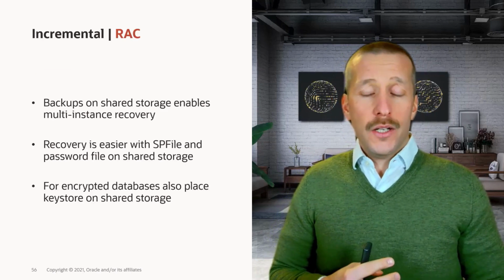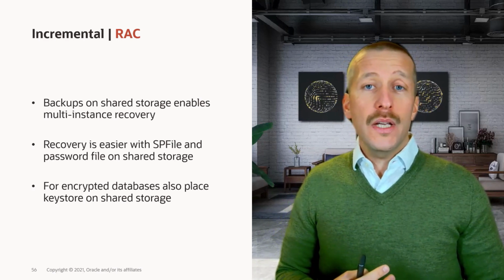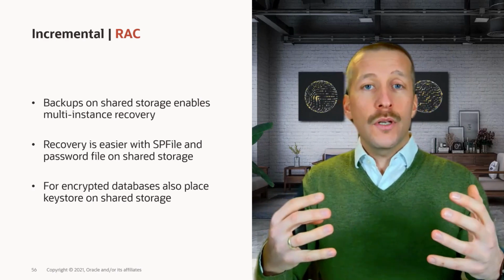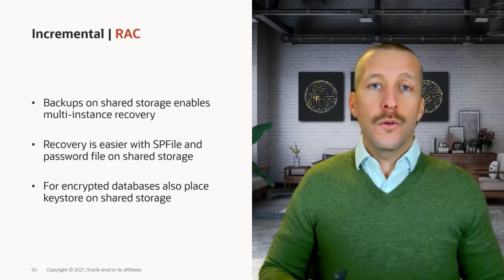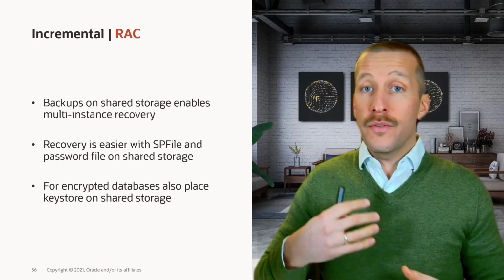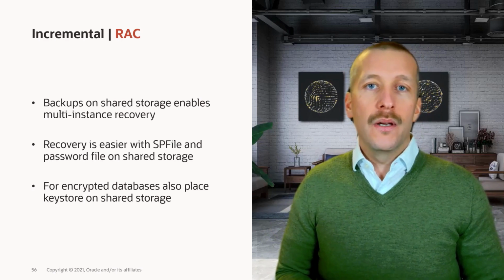Because with shared storage, and if you have the backup pieces on shared storage, you can do multi-instance recovery, where all the instances in your RAC cluster can work together to make the restore and recovery faster on your target database. Also, when it comes to things like password files, SP files, and the TDE key store, if you have an encrypted database, if that is on shared storage, it will be a lot easier.